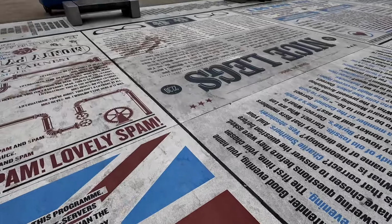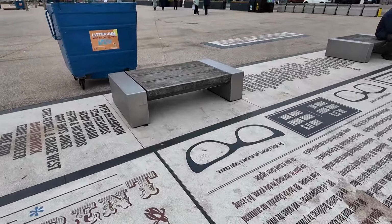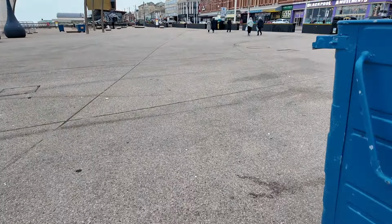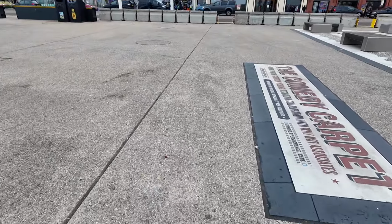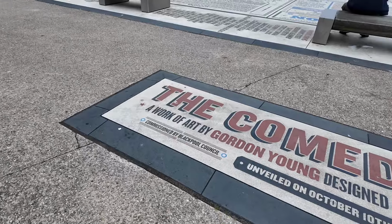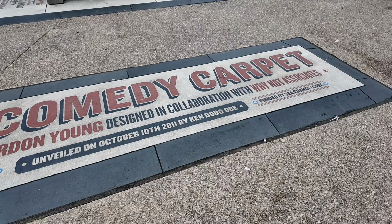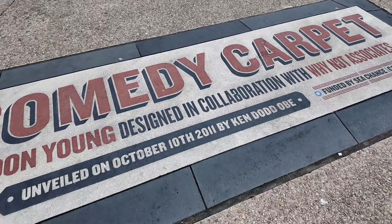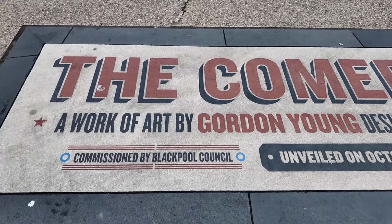So at this end, there is a title block, which I shall walk round the bin and show you. So this title block says The Comedy Carpet, a work of art by Gordon Young, designed in collaboration with Why Not Associates. There you go. Funded by Sea Change, unveiled on the 10th of October 2011, commissioned by Blackpool Council.